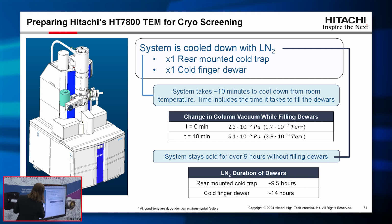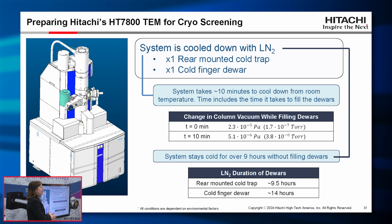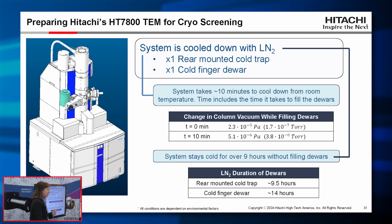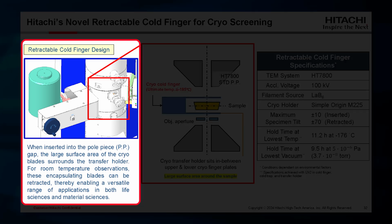From the illustration here, this is the retractable cold finger and the trap is in the back. These dewars last about 9 hours without filling at all. You could continuously fill them if you wanted them to last longer, but it's about 9.5 hours for these dewars to last. Looking further into the retractable cold finger, this is attached on the side of the column, and it is retrofittable. On current TEM models in the field, this could be added later.